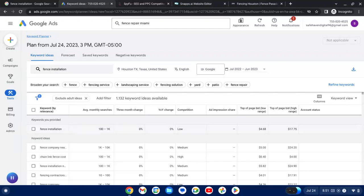And what that means is that 10% of the people who are actually clicking on your ad are going to be the people who are filling out forms on your landing page, and they're going to be the people who are actually calling you and telling you to come out to their homes or whatever the case may be and provide fencing services. So keep in mind that a decent conversion rate for paid ads is 10%.